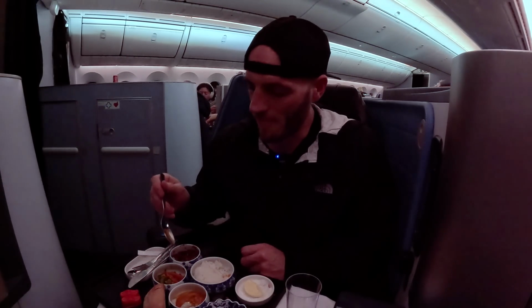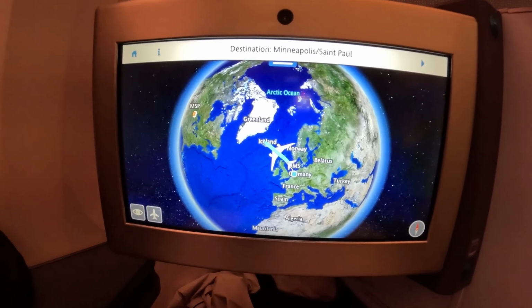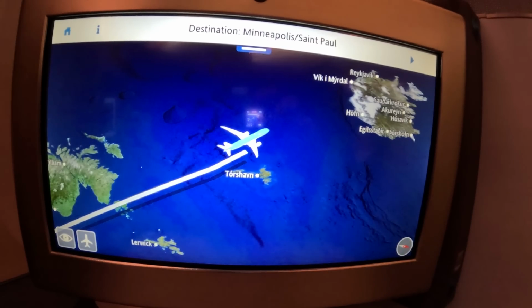And she brought me more warm bread too. I don't think this even needs salt and pepper, but these shakers are too cute. I'm in heaven. The Thai chicken has a sweet glaze with it. It just pairs perfectly with the rice and vegetables. That deserves a little happy dance. It's a fabulous meal to be having at 35,000 feet. We are about 3 hours in now and are just about to fly over Iceland.